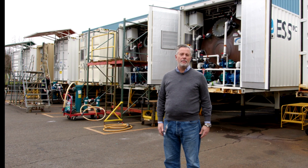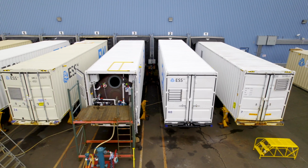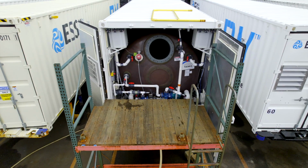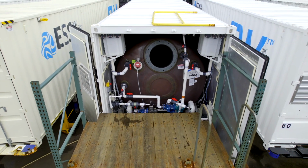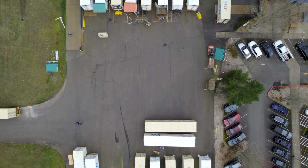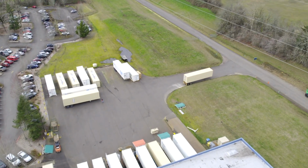So we've come to the end of the manufacturing line, and as you can see, all of the units are going through their final testing before they are sent for shipment to customers. You can see the pumps and the proton pumps are in the back of the units for easy servicing and maintenance. In addition to the units that are prepared for shipment to customer, we have units that stay here at ESS, things we call durability units. Those are used for extended life testing and to help us test out new innovations before we incorporate them for customer shipment.